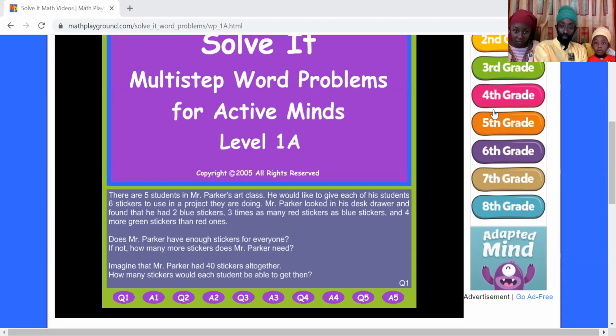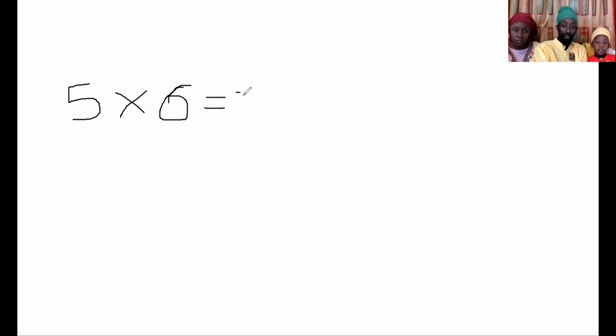Well, we all know that there are 5 students in his art class, and he wants to give them 6 stickers each. So first you have to multiply 6 by 5. Okay, hold on. You're moving very fast there. So we have 5 students in the class, and he wants to give them 6 stickers each. Explain. 5 times 6 equals 30. This means that he needs 30 stickers.